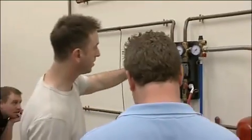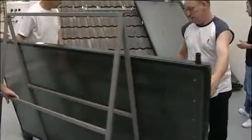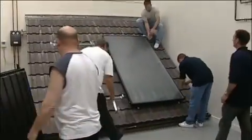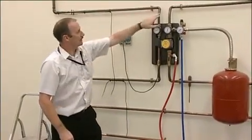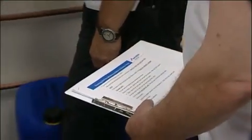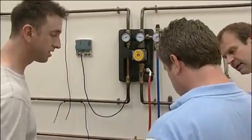The demand for these courses has exceeded all expectations. Consumers and the trade are really taking Worcester Green Sky's solar seriously. What might have seemed like an alternative new age technology a few years ago is rapidly becoming mainstream. Not only is this environmentally friendly technology, it's also plumber friendly.